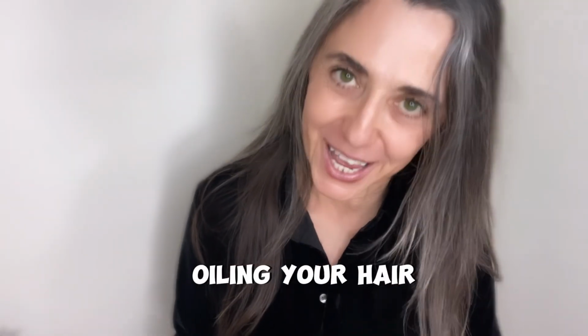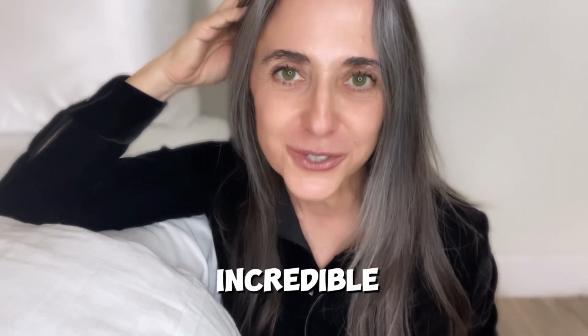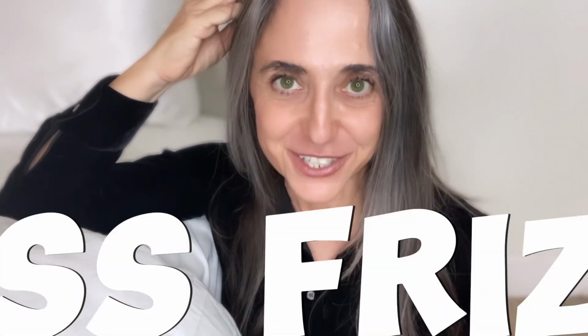And here's healthy hair habit number 5, which is making oiling your hair a habit. The foundation of beautiful hair is healthy hair, and adding hair oiling as part of your healthy hair routine can make an incredible difference in the condition and shine in your hair. Since I've started oiling my hair once or twice a month, I have noticed extreme improvements in the texture of my hair, and it is definitely less coarse and less frizzy for sure.